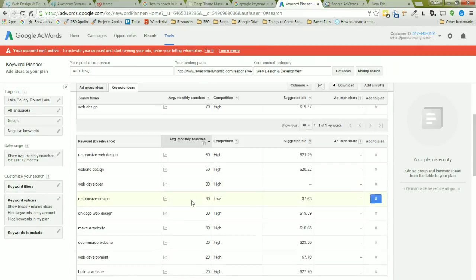So you can see that responsive web design, if you were to look at that with the United States, I'm sure it was thousands of results. But if we look at it, whittling it down to just Lake County, Illinois, it's only 50. So it gives you a better idea of, okay, in my geographical area that I've targeted, how many people are searching for this word.